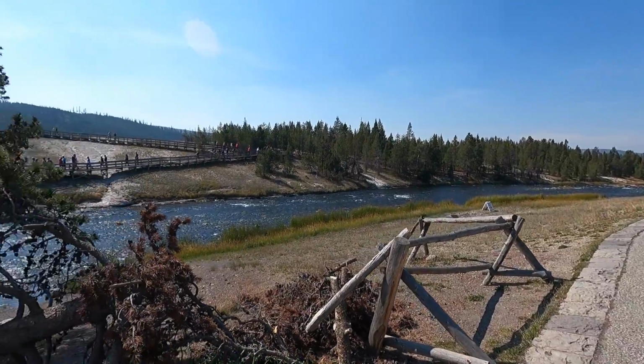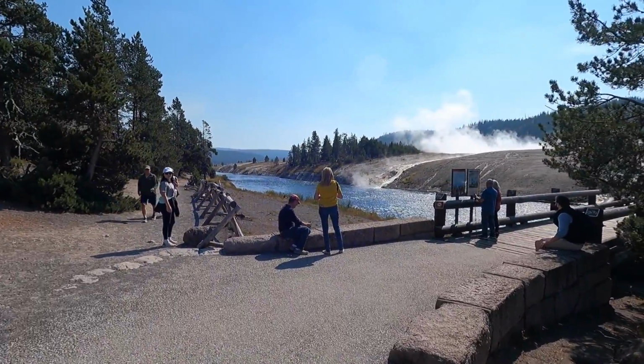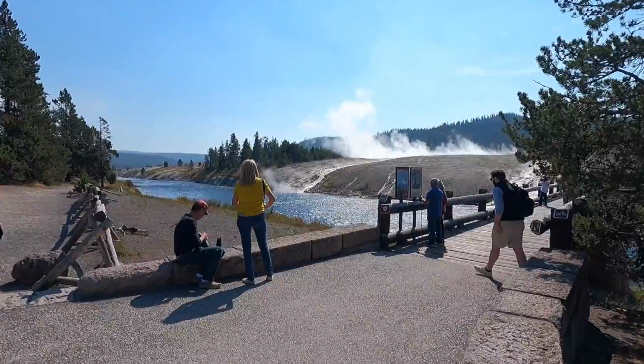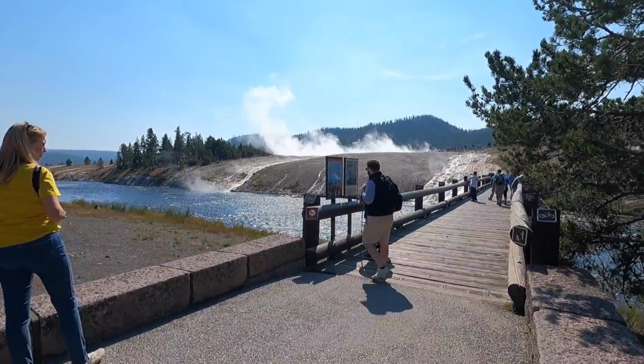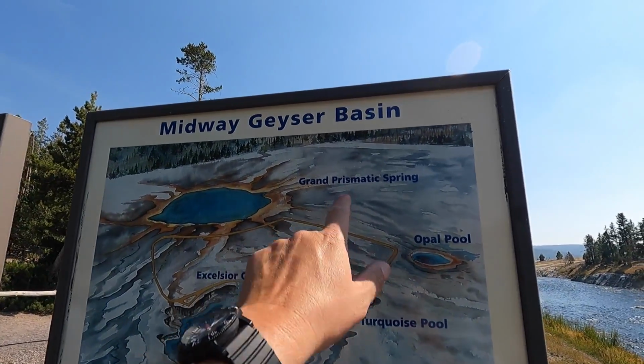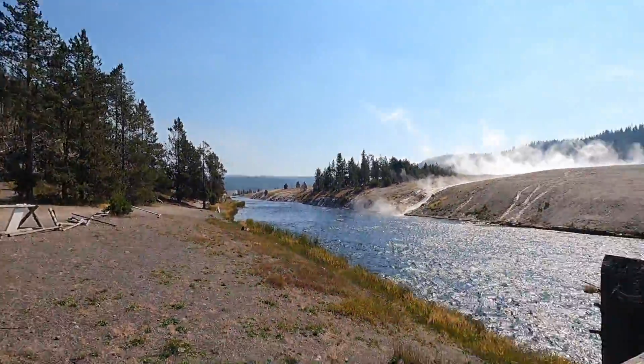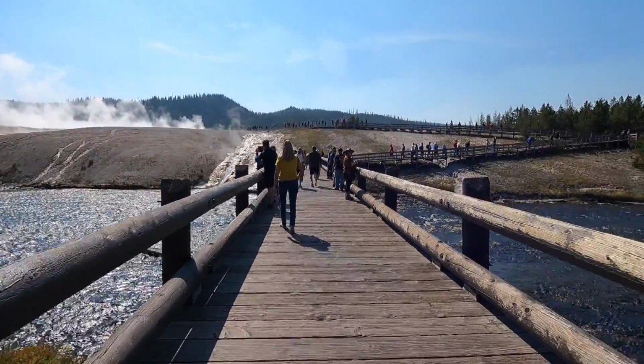All right, we made it. Made it to the trail. You ready to go do this? You know I am. Let's go see what we can see here. All right, we're gonna make our way up and check these guys out right here. Grand Prismatic Spring is where we're headed up to. This is really cool.